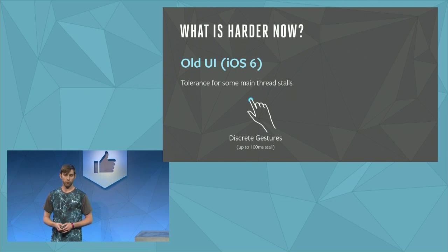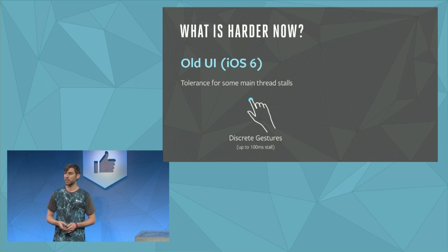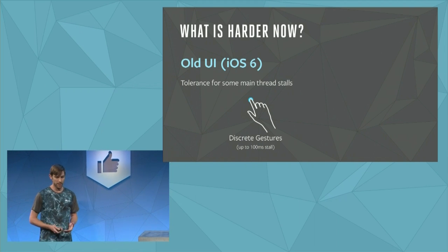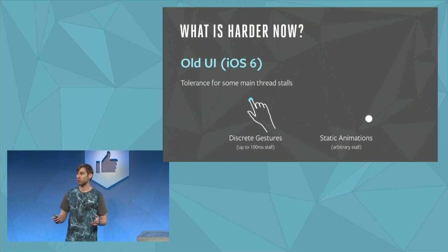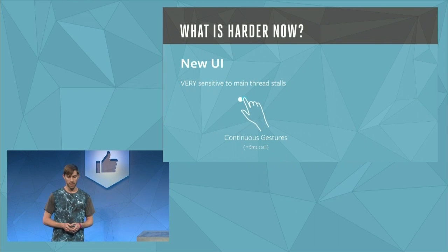In iOS 6 and before, there was quite a bit of tolerance for main thread stalls. Like, if you tap a button, it's usually permissible to have about 100 milliseconds of delay before the actual action occurs. And also, static animations that move something across the screen were implemented in an out-of-process architecture that make them not subject to being stalled or skipped by blocking the main thread, even if you block the main thread for the entire duration of the animation. Neither of these things are true for newer style UIs like Paper.